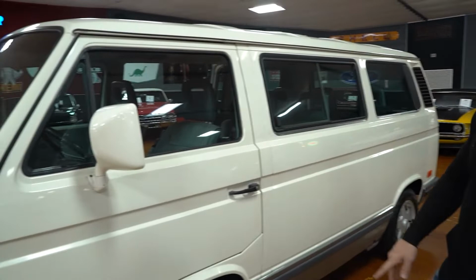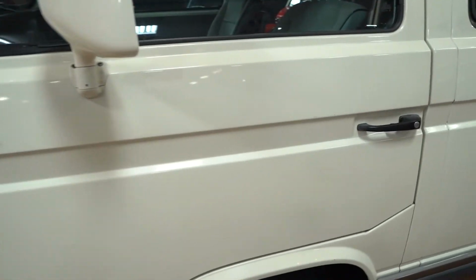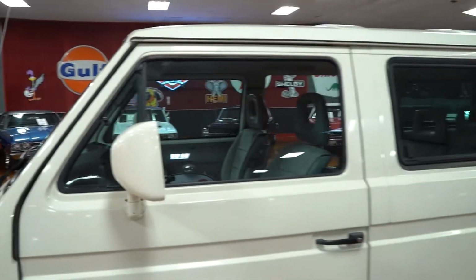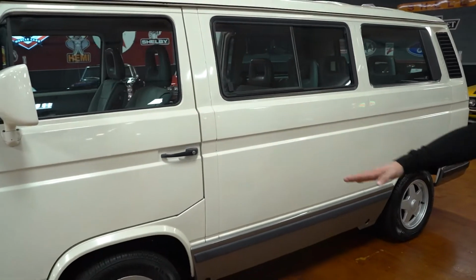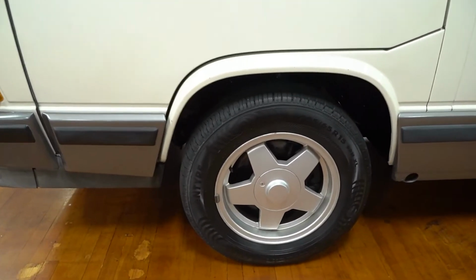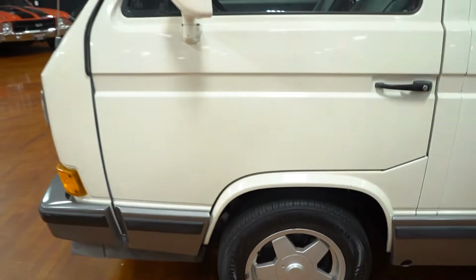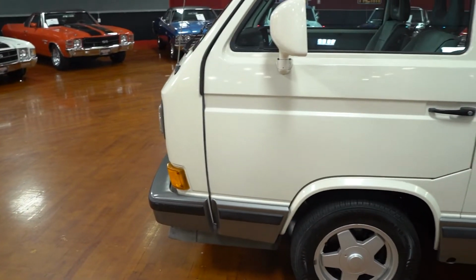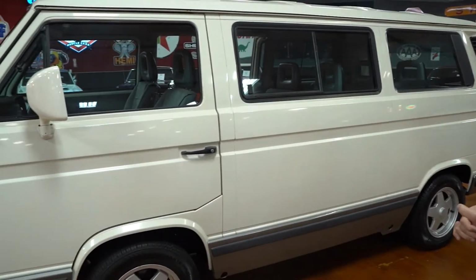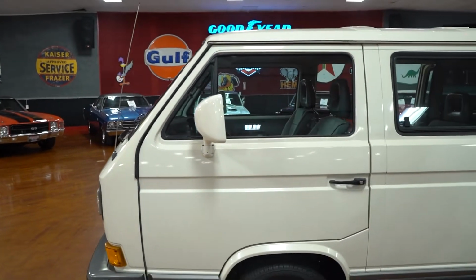Driver's side door, a couple little marks there, but overall pretty good for 1991 paint. All four wheels are in pretty good shape too. You can see that it does have four radial tires on it. The wheels are in pretty good condition. There's no substantial corroding or curb rash or pitting or anything like that. So overall, in pretty nice shape.